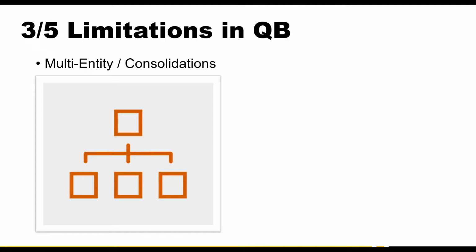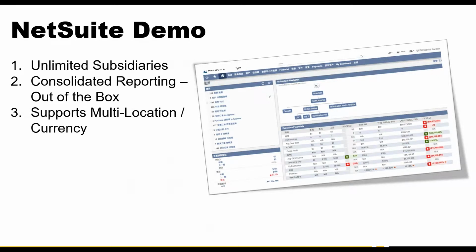Ilya, can you just walk us through how this is handled in NetSuite? Absolutely. Thank you. So in NetSuite, you can have unlimited subsidiaries.